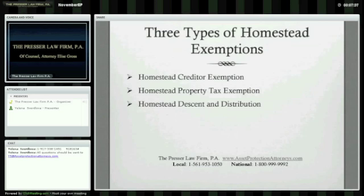There are three types of homestead exemptions. First one is your homestead creditor exemption. And not every state has all three, but we're going to focus a lot on Florida today, which does have all three of these categories. So the first one, homestead creditor exemption, basically exempts a person's homestead from the claims of creditors. Very simple. The second one relates to discount on the property taxes for homestead property. And the third category is how do you pass your homestead property at your death? And we're going to cover all three of these.